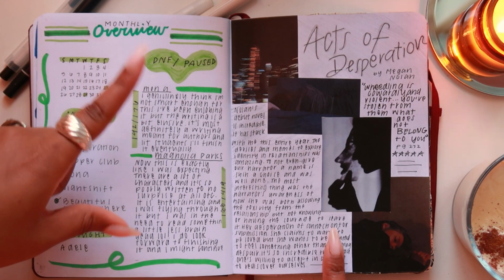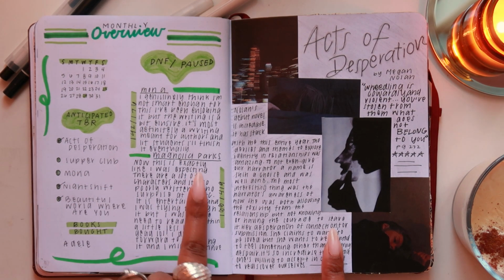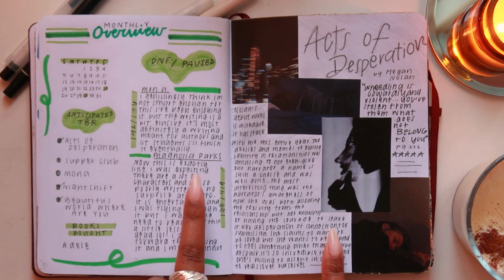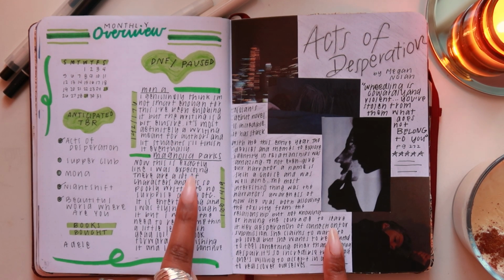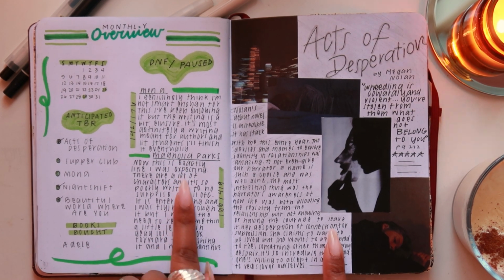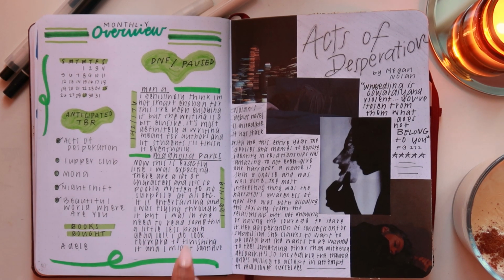This month I was struggling to get through Mona, which I did eventually finish, and then also Magnolia Parks, which I have not finished quite yet. And now that I only have the first book in the original cover, and they don't make the original covers for the rest of the series anymore, I don't see myself finishing this series, to be honest.